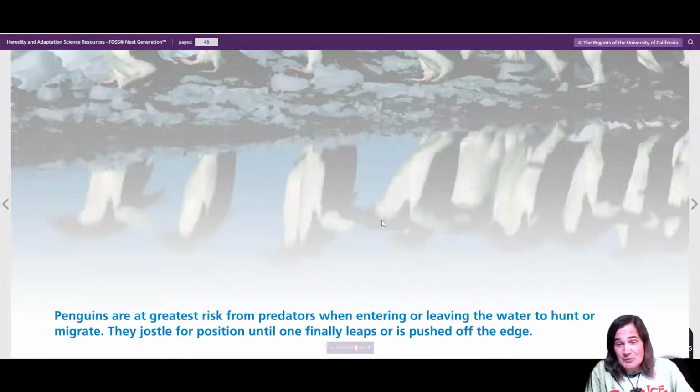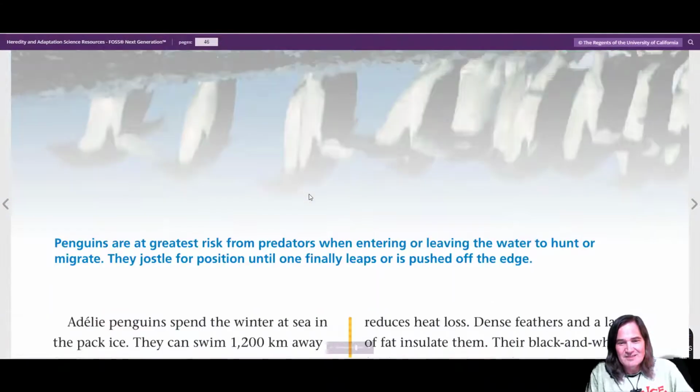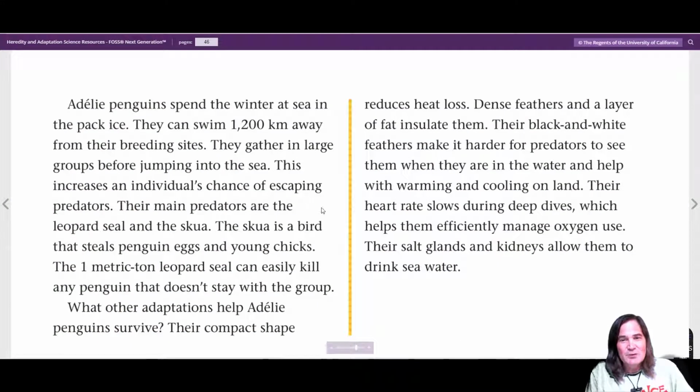Penguins are at greatest risk from predators when entering or leaving the water to hunt or migrate. They jostle for position until one finally leaps or is pushed off the edge. Adelaide penguins spend the winter at sea in the pack ice. They can swim 1,200 kilometers away from their breeding sites. They gather in large groups before jumping into the sea. This increases an individual's chance of escaping predators.